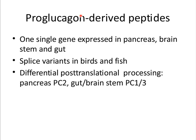What is interesting, of course, is that there is a differential post-translation processing so that things come out differently, even if the proglucagon molecule is the same in all these locations. And that is because we have a differential expression of processing enzymes with the prohormone convertase 2 in the pancreas and the prohormone convertase 1,3 in the gut and in the brainstem, and that causes differential processing of the precursor.